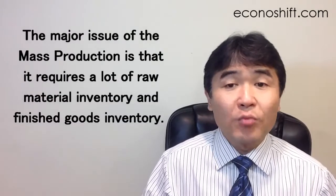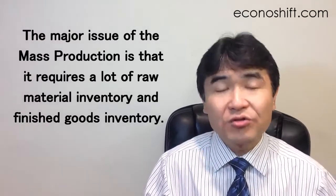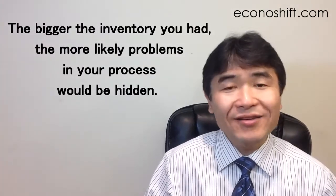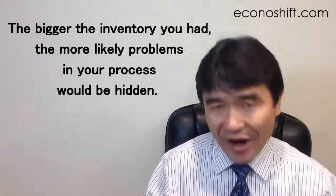The major issue of mass production is that it requires a lot of raw material inventory and finished goods inventory. While it remains in the company, inventory does not make any profit. Additionally, there are storage fees and inventory control costs. As an even bigger problem, the bigger the inventory you have, the more likely problems in your process would be hidden. Toyota considers this the biggest problem.